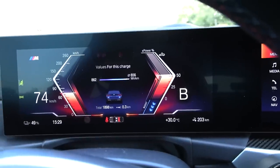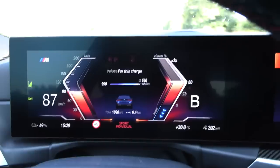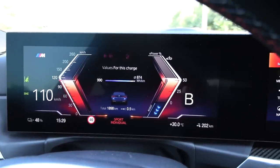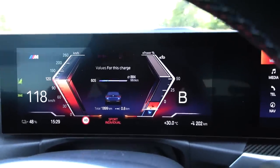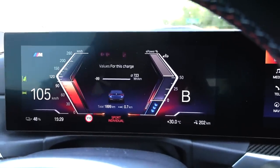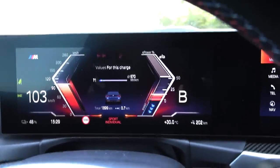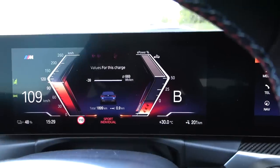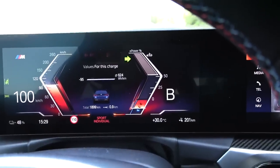Oh no. Oh, it's like diesel power. No, it accelerates so slow now. Oh, why BMW? Why did you let this happen? You see, it's only 30 degrees outside. It's not that hot, really. Wow, it feels so slow now. Let's see how long it takes before it cools down again this time.